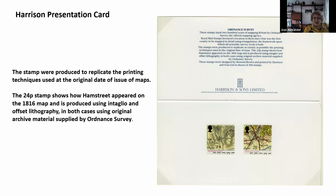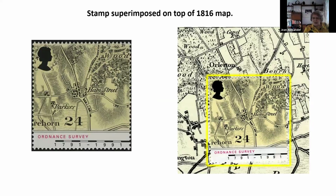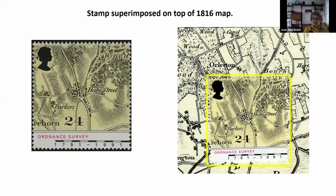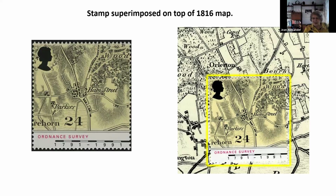And there, having found this map, I think it was in a presentation pack, I was able to try and position the stamp and see if I could put it perfectly on top of the copy of the original 1816 map. And you see how it was taken out. And the alignment there works very, very well. And you can see it. And that's Ham Street.